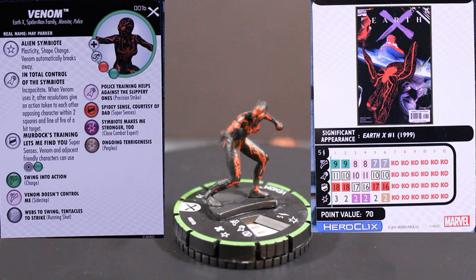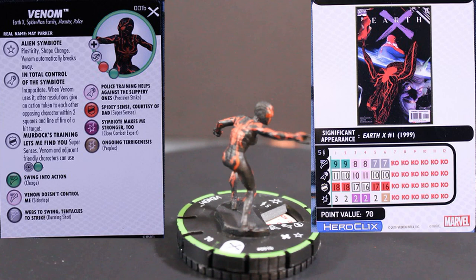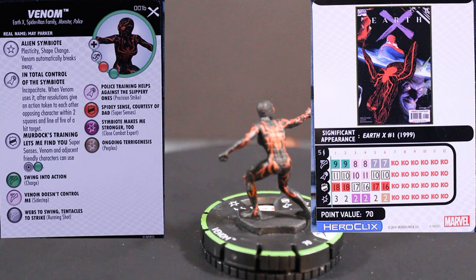Then the special on her defense is called Murdoch's Training Lets Me Find You, Super Senses. Venom and adjacent friendly characters can use improved targeting, ignores hindering. So pretty good there. She is 70 points, has a 5 range single target, 9 movement with charge, 11 attack with that special, 18 defense with super senses and indomitability, 3 damage.